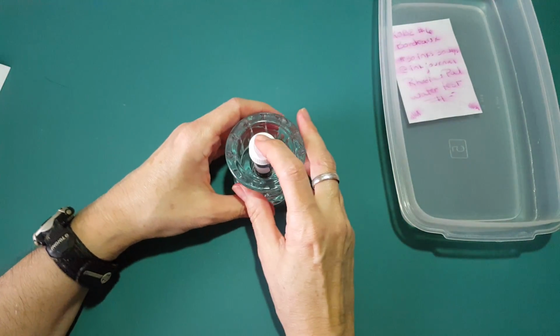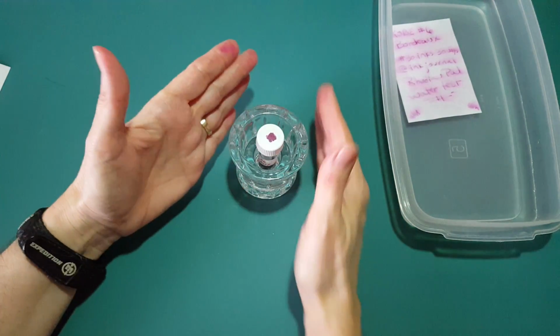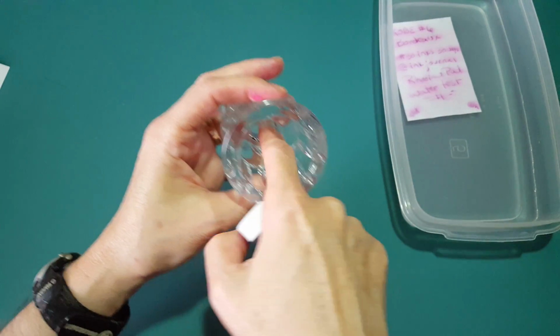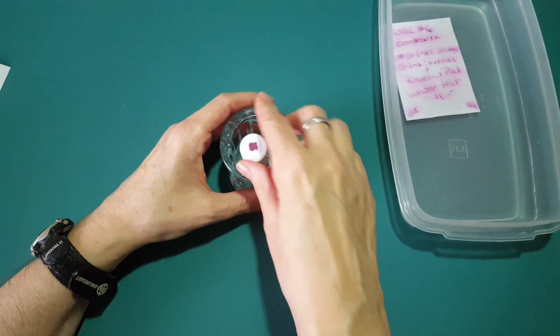Now, oh yes, this was an idea from pen friend Sharon, and she got a better one than I did. I haven't found a really good one yet. This is a little candle holder that's kind of got a place for a candle, and then you could put your sample in.